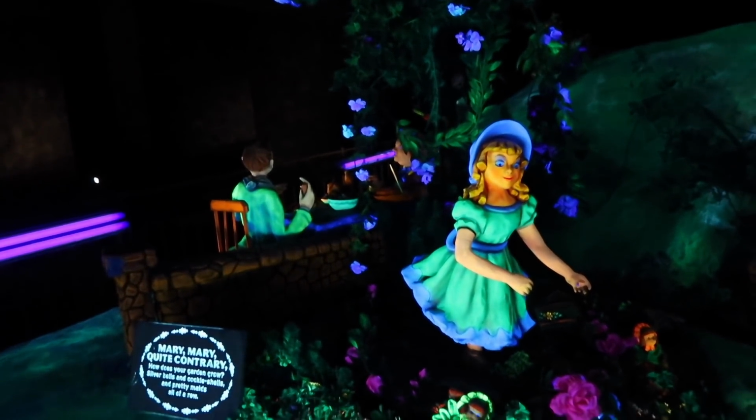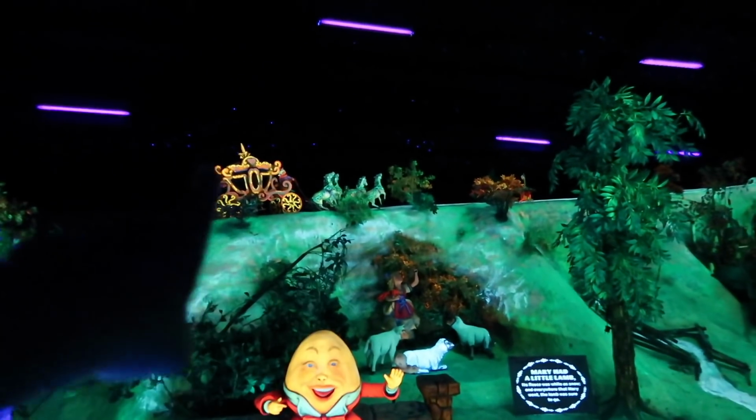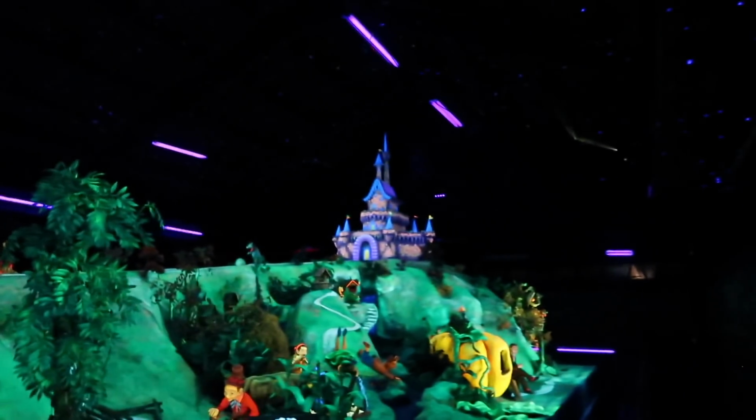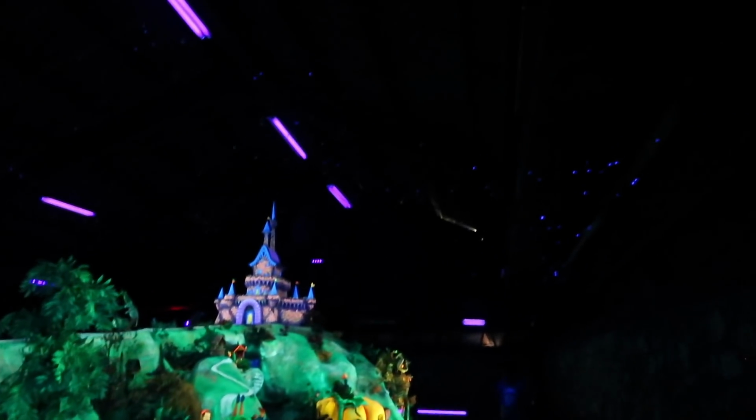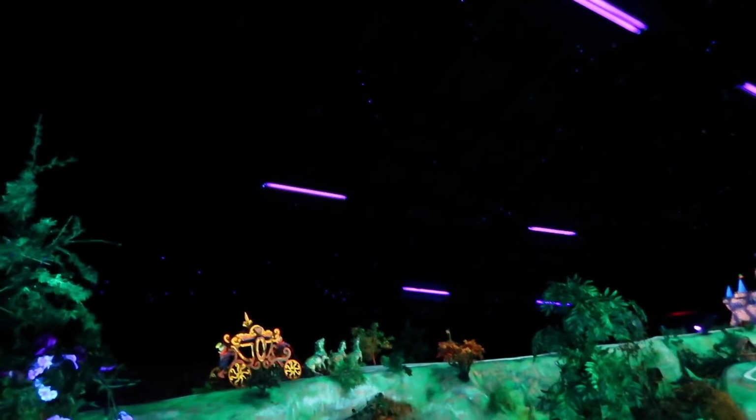Yeah. This is what they do to you. We've read so many. And then up there, it's like the coach to go up to the castle. And I'm not sure if it comes across on camera, but there's a starry night sky above it all. It looks like there's a canopy with little spots that glow in the black light.